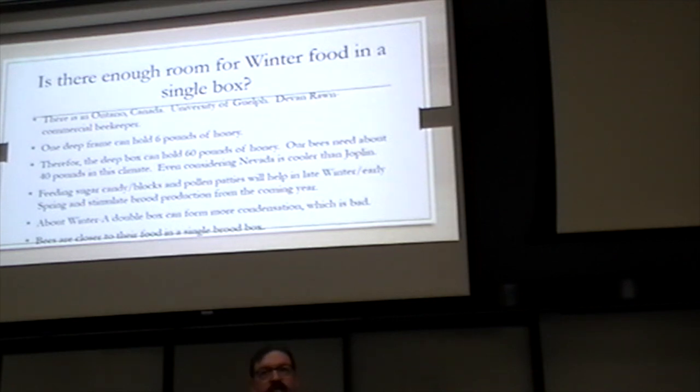Yeah, it's not typically a strategy people who do single brood box use, because if you sell the honey, you make more money than the sugar syrup it takes to replace it in the lower boxes. You just have to feed right away. But if you want to do that, it will work. Okay. And then you harvest when? When the flow ends.